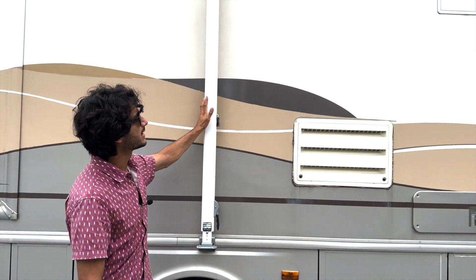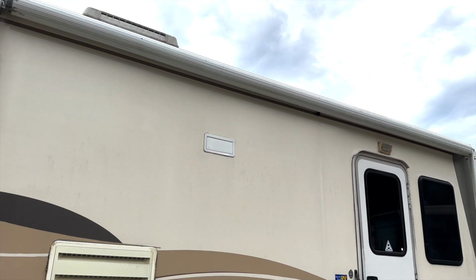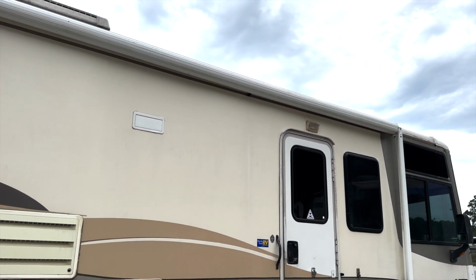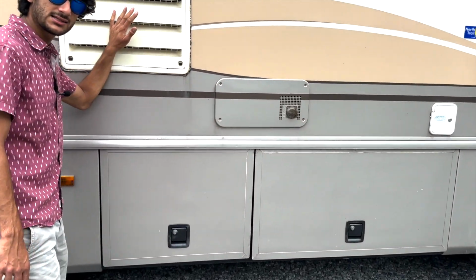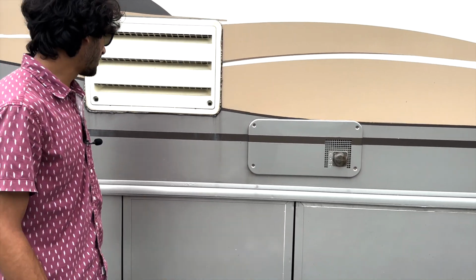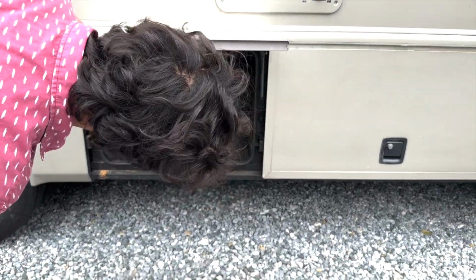This is our patio awning here. Good length patio awning. Notice the aluminum shroud that keeps that patio awning covered and protected when you're not using it. Second propane furnace here. Rear access to the back of our refrigerator. Let's open up these. More storage here.